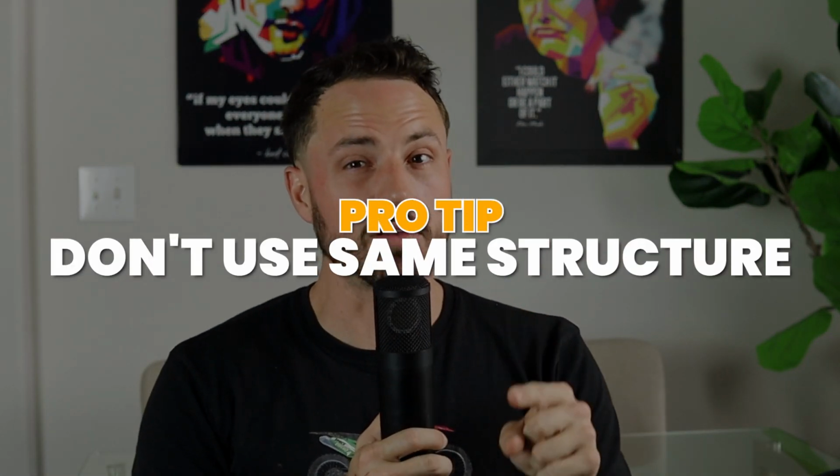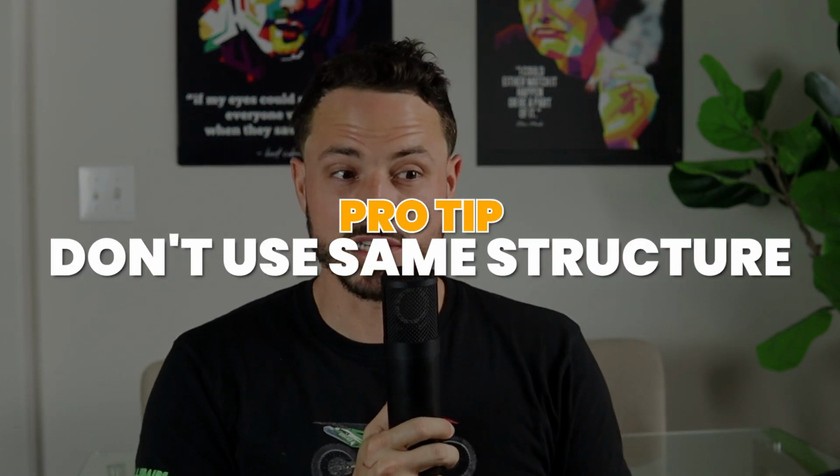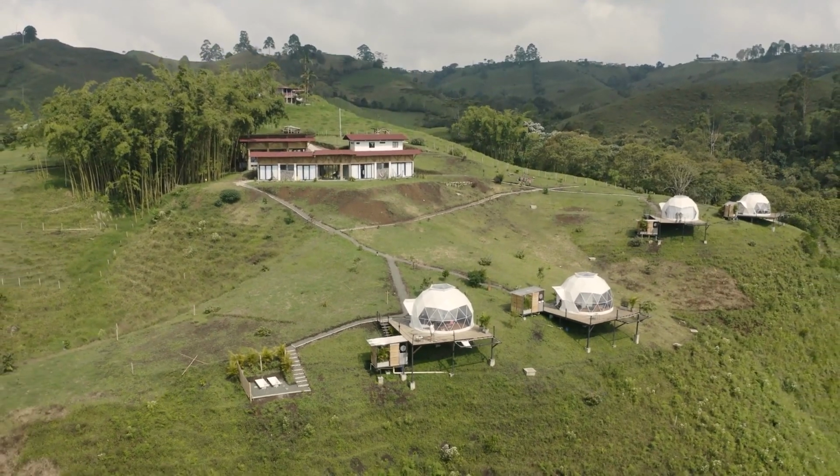Figure out if you want just one big tiny home, like, big tiny home. That doesn't even make sense. What an oxymoron right there. You really need to plan these things out though and have a general idea of what you think is going to work for you. And my pro tip is don't use all of the same structure because of novelty issues. You get way better marketing. More people will come back to stay.